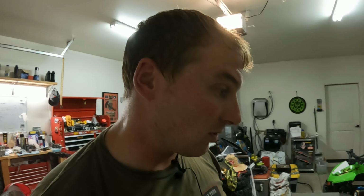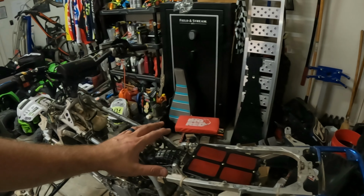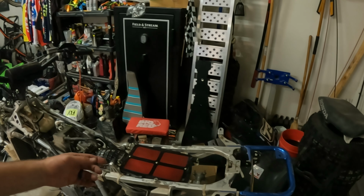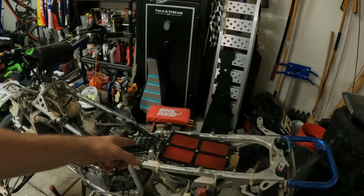All right. So as you can see, we got the carb back on. That's all rejetted. The air box is on. I'm using mine because I had this pre-filter lid and hers is actually cracked and kind of broken. So I put a good one on there.